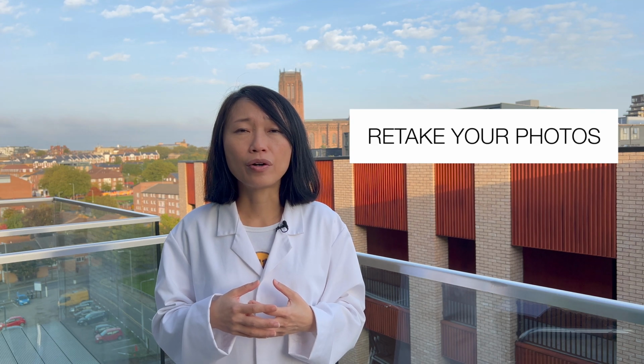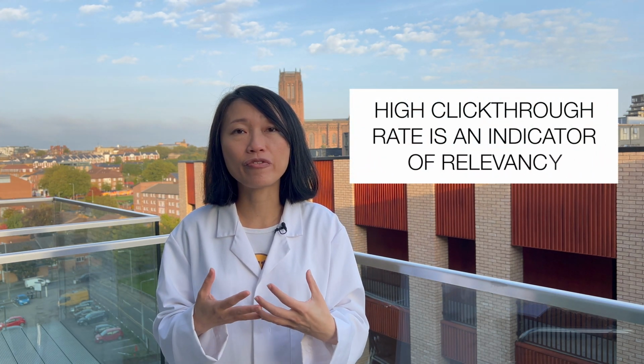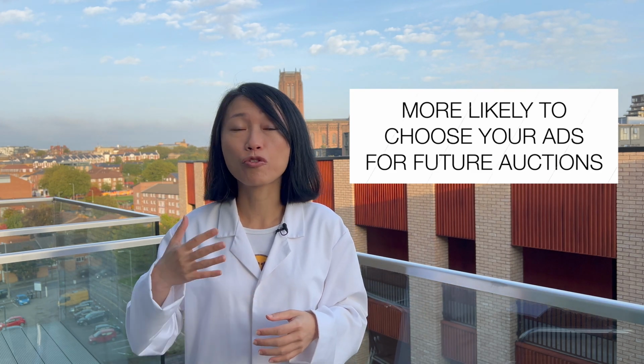Improve the quality of your product ads. Maybe retake all your photos again, or improve the quality of your photos by using different apps to improve the aesthetics, to attract people to stop in their scrolling and click on your ads. If your click-through rate is high, this is telling Google that your ad is very relevant and very interesting for those people, and Google is more likely to select your ads to show to those shoppers instead of your competitors.